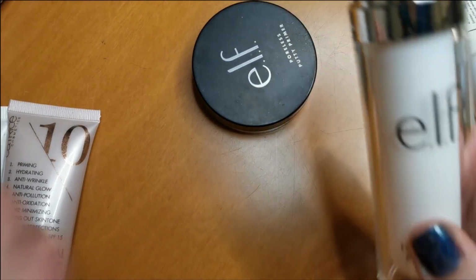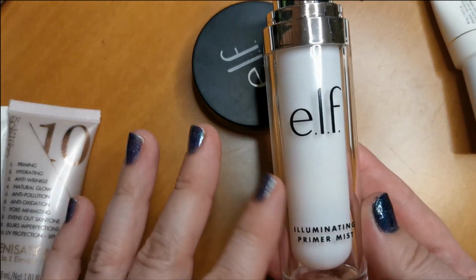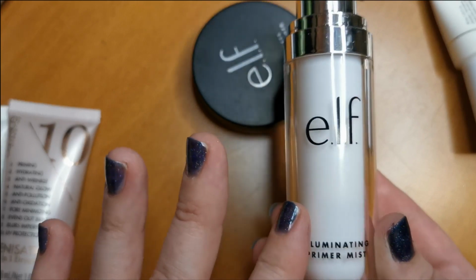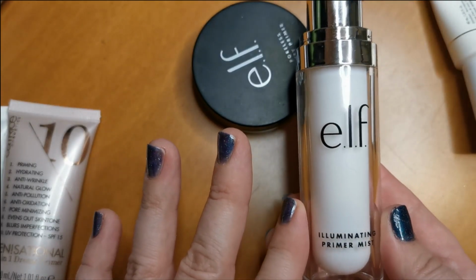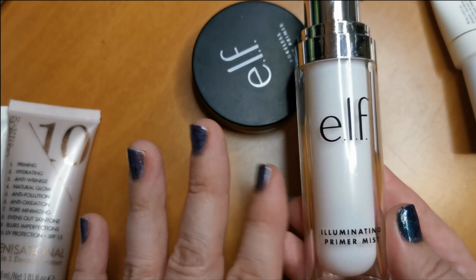And here we have the e.l.f. Illuminating Primer Mist. This one I have been torn about because every time I think of getting rid of it, I don't know. I don't use it. I don't use spray primers.